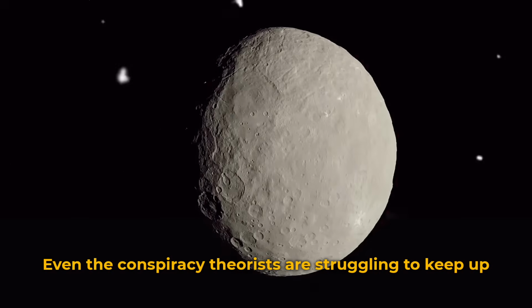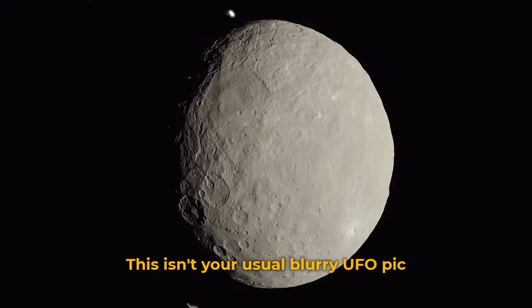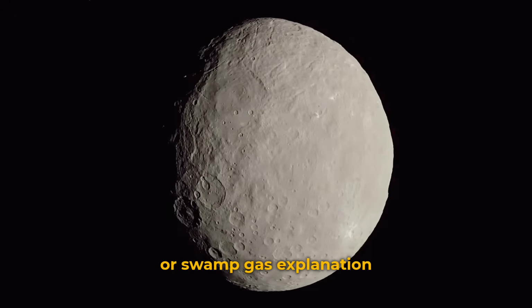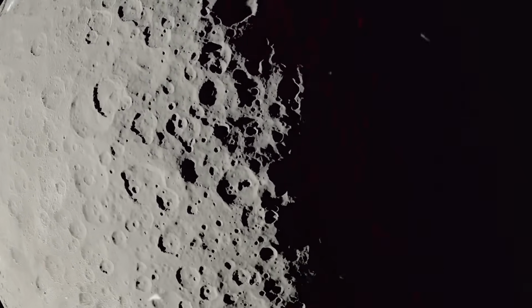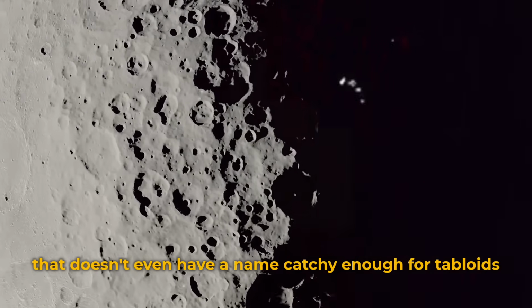Even the conspiracy theorists are struggling to keep up. This isn't your usual blurry UFO pic or swamp gas explanation. This is geometry, cold, calculated, and floating above a planet that doesn't even have a name catchy enough for tabloids.